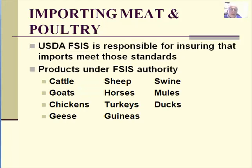So USDA, Food Safety Inspection Service, is responsible for ensuring that imports meet those standards, and the products that fall under the Food Safety Inspection Service include those that I'm sure you're familiar with. But some of these products that could be imported into the country probably may not be familiar in terms of seeing these types of meat products certainly in normal commerce in the U.S.